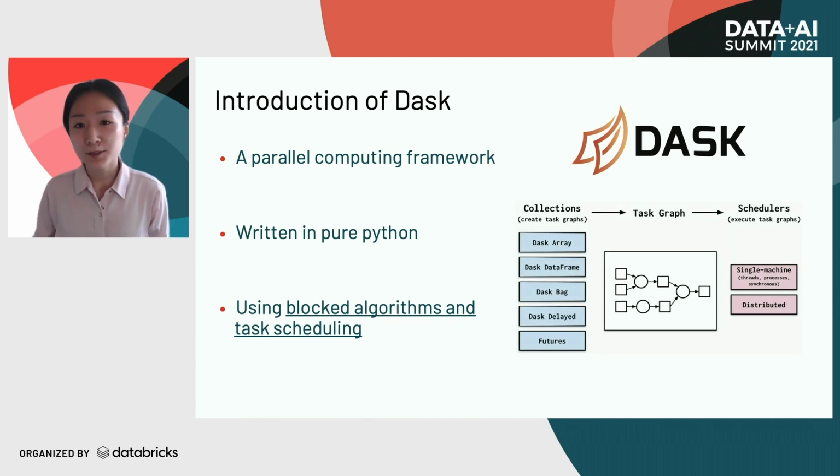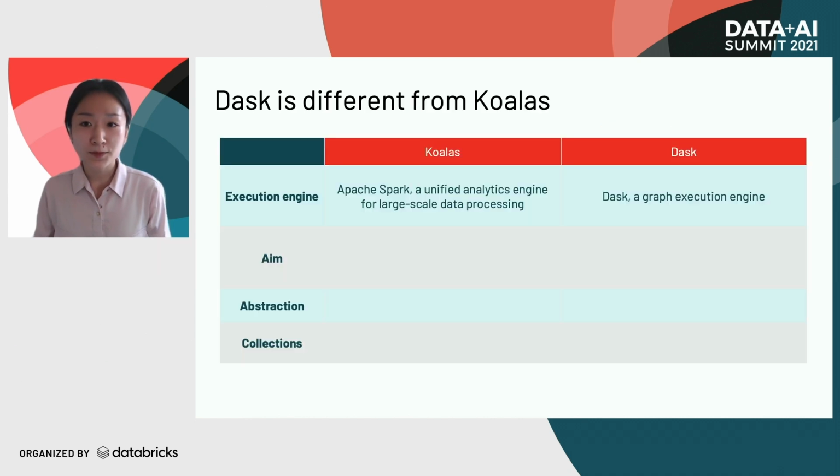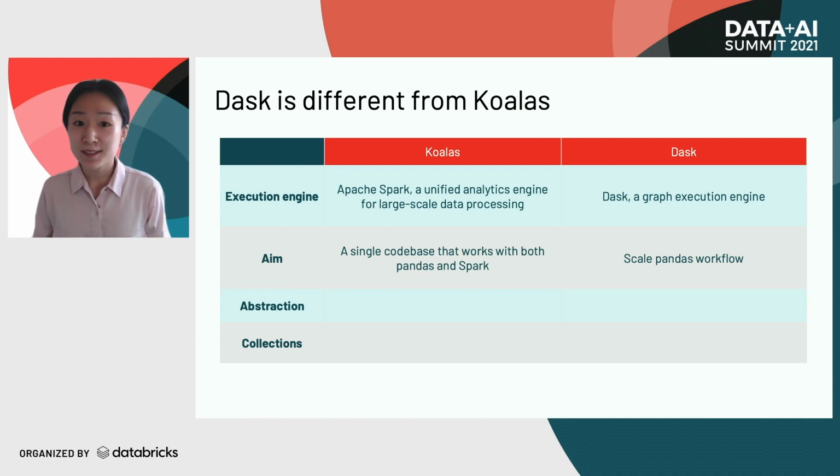First, they have different execution engines. Koalas is built on top of Apache Spark, which is a unified analytics engine for big data. Dask itself is a graph execution engine. Second, Koalas aims to provide a single code base that works with both Pandas and Spark. If you are already familiar with Pandas, you can be productive with Spark immediately. Dask aims to scale Pandas workflow.